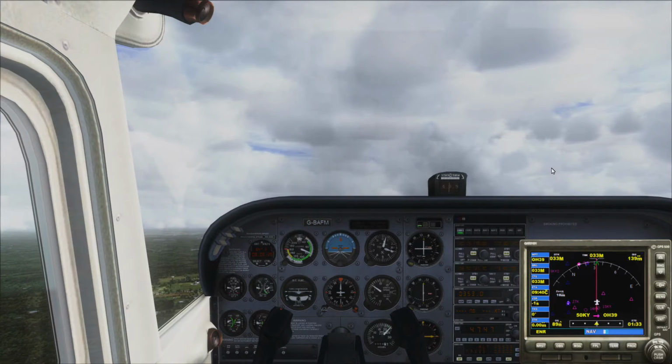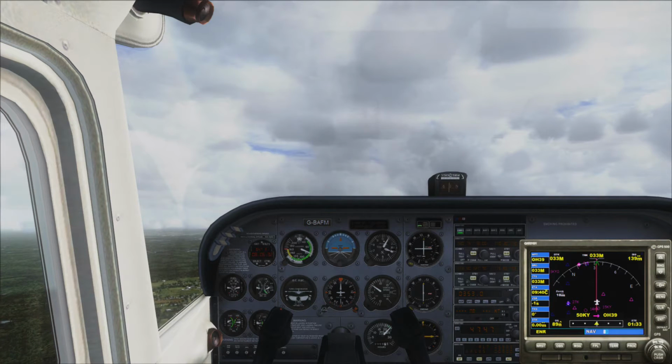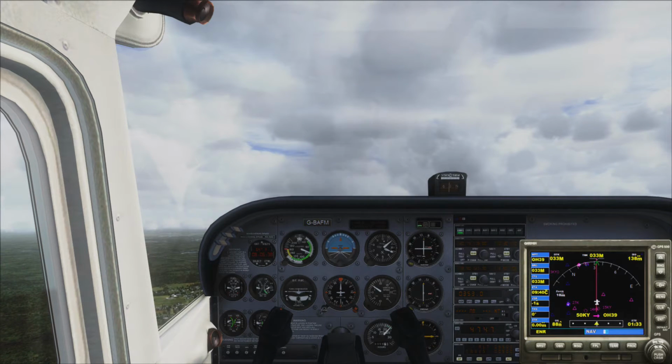Can't remember where we're going. We're just past Zanzibar. What was it? Pine County? Something like that airport. 0H39, I believe it was. Yeah, 0H39. It's only about 138 miles now.